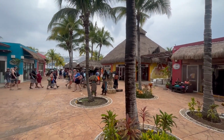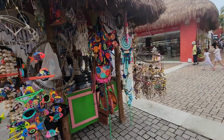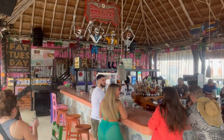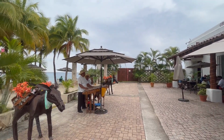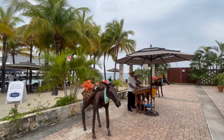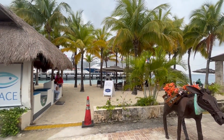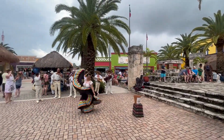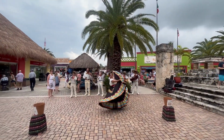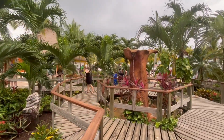The main thing you will find when you're walking around is tons of shopping. There are a few restaurants and bars as well, but there aren't any other amenities like a pool or beach access. There is a small strip of sand with chairs that you can sit and relax in, but you can't get in the ocean right there. You will see entertainers singing and dancing throughout this port. And there are some beautiful areas for photo opportunities.